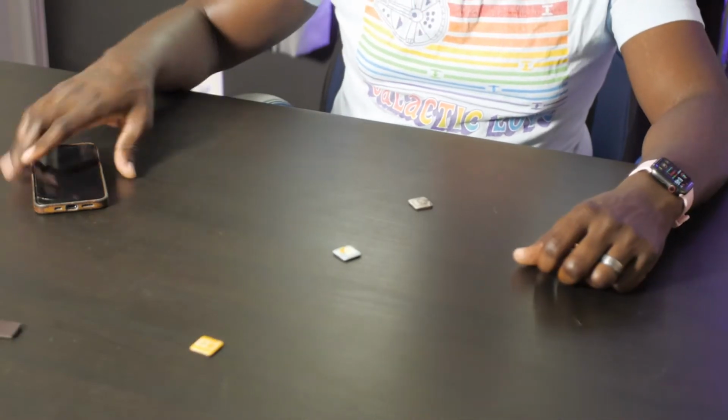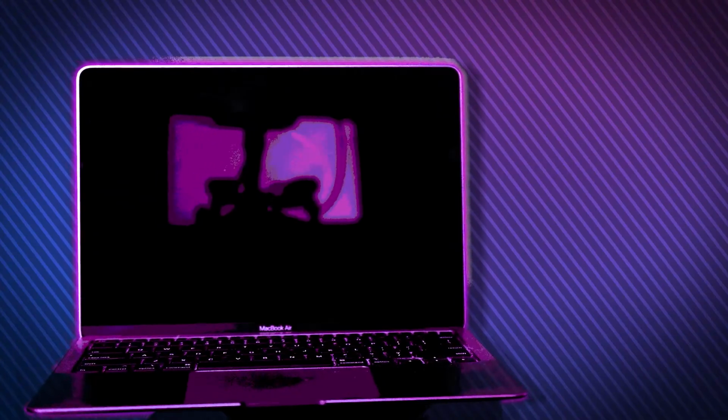Today I'm taking a detour from the gaming talk to talk about one of the iPhone 12's most interesting features. Magnets.